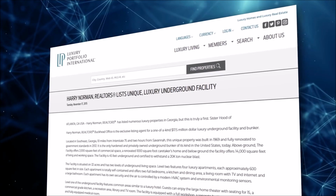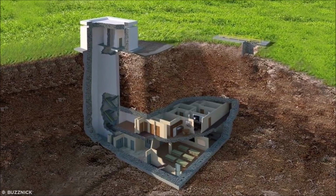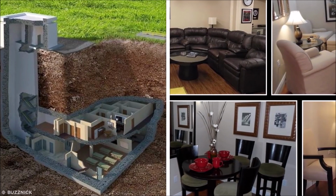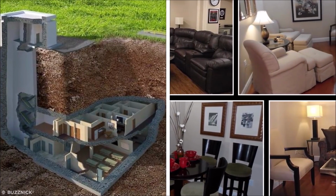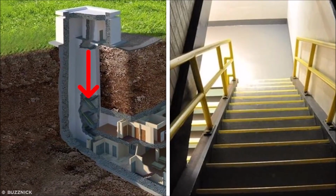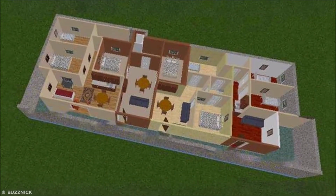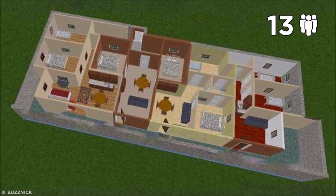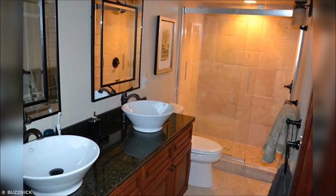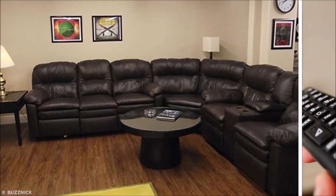But don't worry, the bunker is listed as luxury for very good reasons. The facility houses 4 self-contained deluxe apartments, complete with all the lavish finishes and amenities you'd usually expect in a luxury hotel, not a military facility. The 2 underground levels, accessed via a stairwell in the above-ground building, offer 14,000 square feet of living and working space. The upper level is capable of sleeping 13 occupants within 4 separate apartments, and each apartment has 2 full bedrooms, a double sink bathroom, a kitchen with granite countertops, dining area, living room, and of course, television and internet.